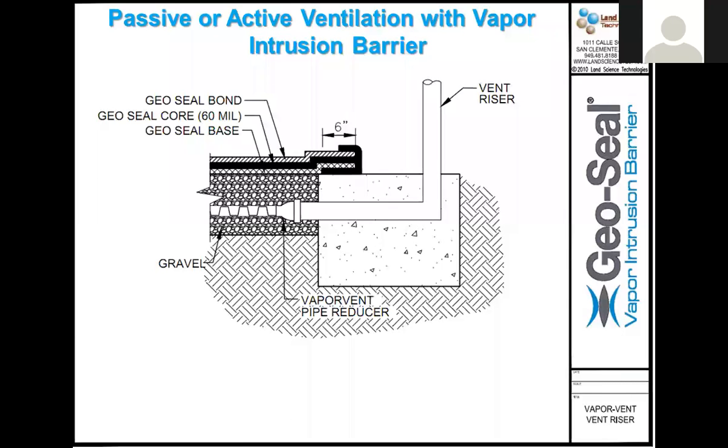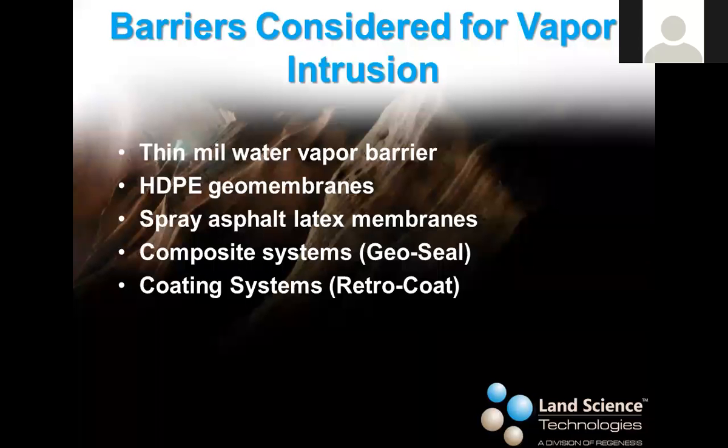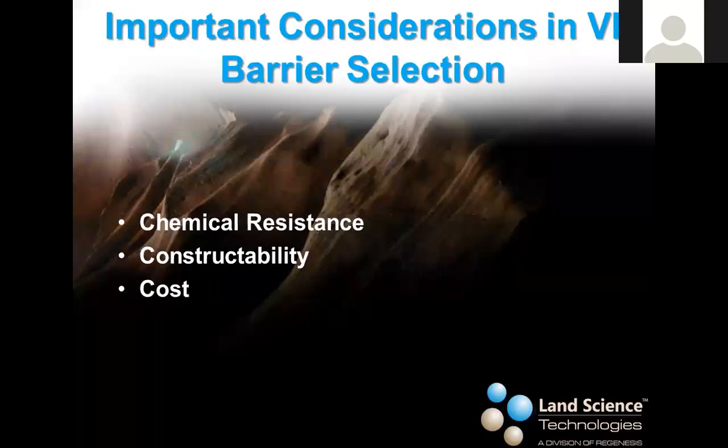So a common approach, especially for new construction, is installing a vapor intrusion barrier along with a venting system underneath it. So basically the vapor intrusion barrier is sealing off any pathways, and the venting system is giving the vapor an area to collect and to be removed from the underside of the building. Some barriers that are considered for vapor intrusion: moisture barriers are one, HDPE, thick high-density polyethylene geomembranes, spray-applied systems, and then composite systems like the Geo-Seal, or coating systems like the RetroCoat.